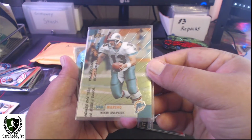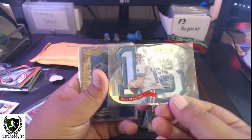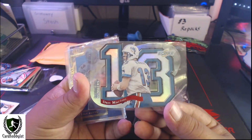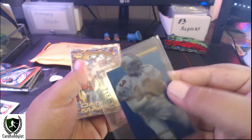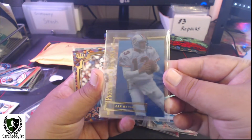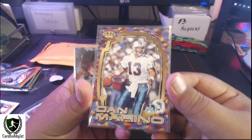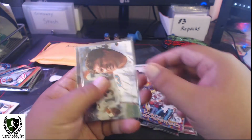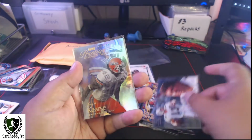Here's one from Finest, Dan Marino. It's a sweet card. Look at this die cut. That is a sweet die cut. Number 13, Dan the Man. Got President's Reserve here, Aztec card, Dan Marino. Pacific Collection, very groovy. Looks very late 60s, early 70s there. Flair, 95 Flair Preview, Dan Marino, sweet.